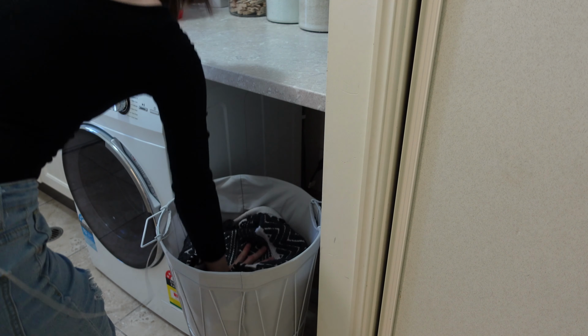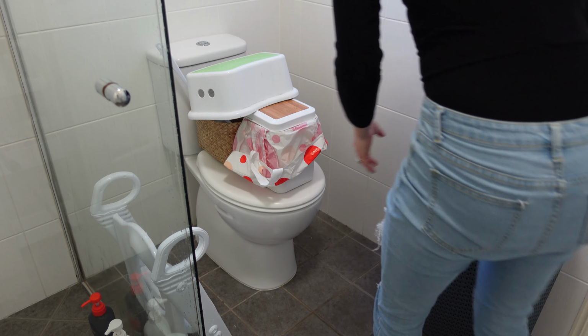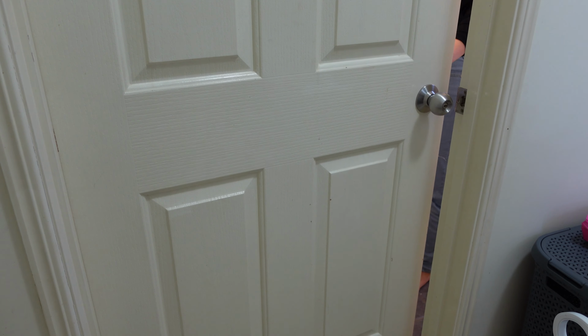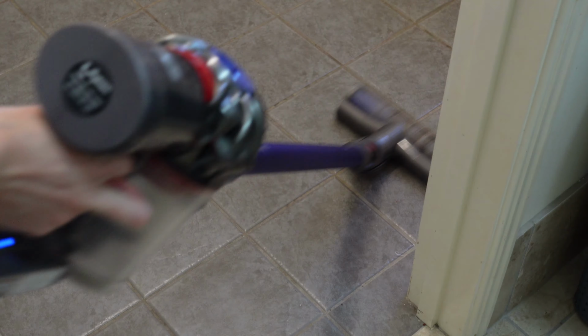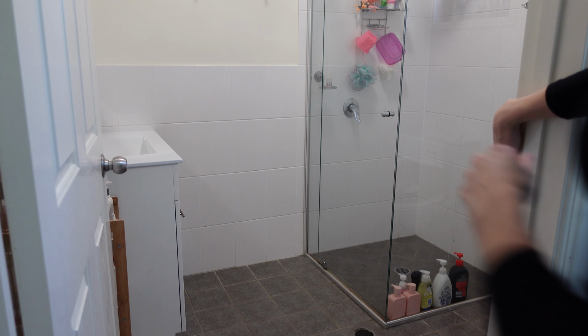And I'm also washing all the towels and the bath mat from the bathroom. I'm just popping everything up onto the toilet so that I can vacuum and mop the bathroom as well. I'm going to vacuum and mop each room individually. This just makes sure that the whole room is clean from head to toe.